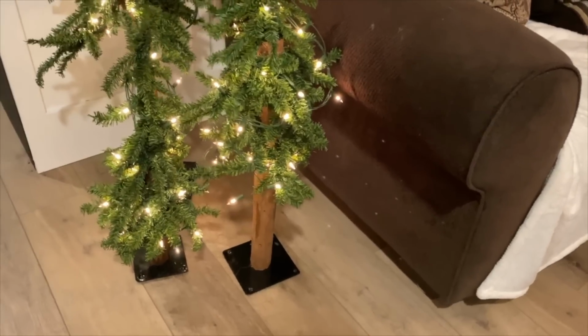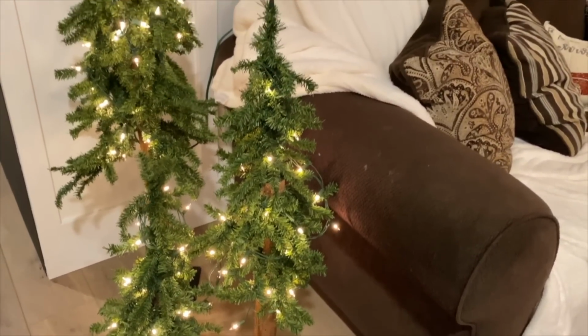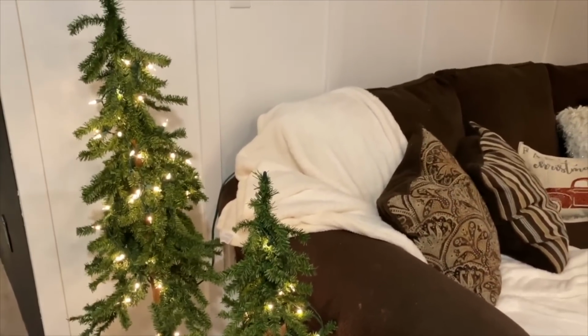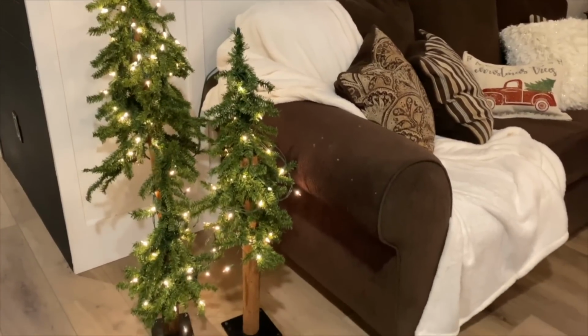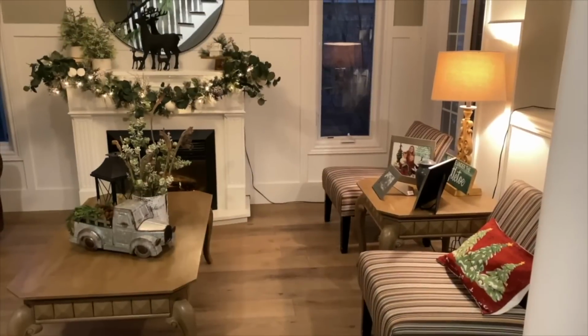Now, I was waiting for these to come in, and I was hoping that they would have come in before this video went out, and they did. I ordered these trees over on Amazon, and I just love the way they look here, and I just added some lights to them because I bought them unlit. They're called aspen trees, and they come in a set of three.